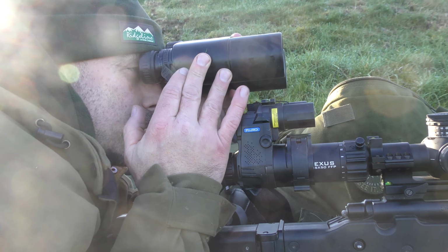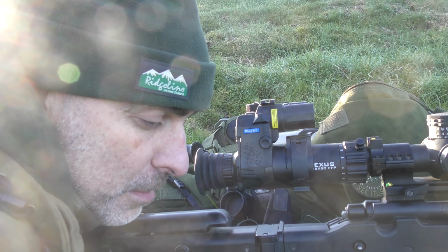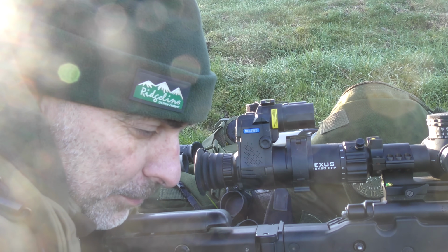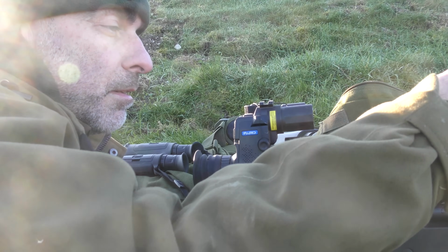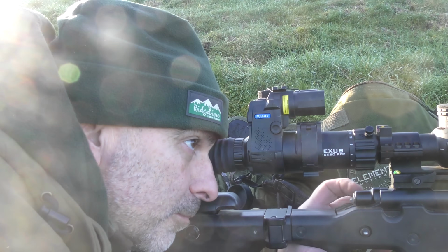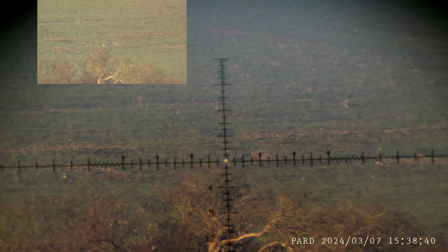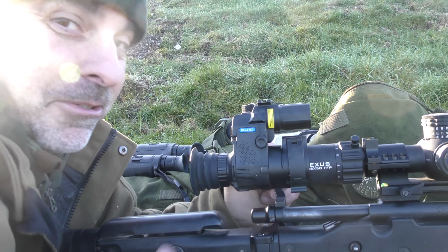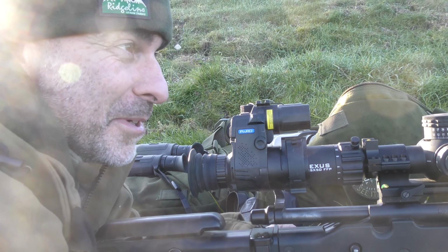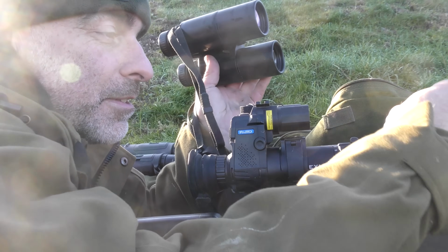Magpie out here, 600 metres, so about 660 yards. We'll have a go, see if we get anywhere near him. So that is 15.93, so 16 MOA. Very, very close, but I guess they are pretty small at 600 metres. But still, would be nice if we got it, worth a go. Turn the turret back before we forget.